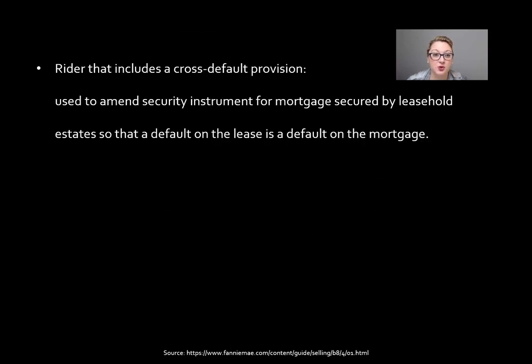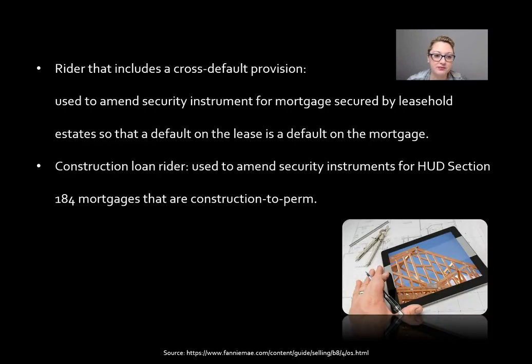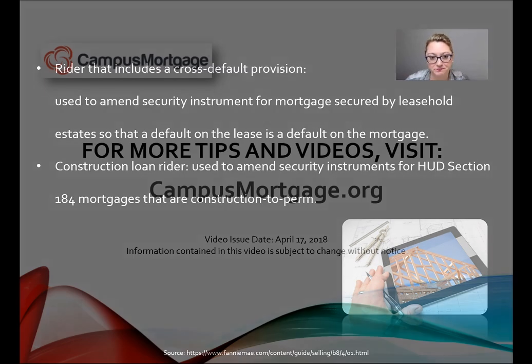All right, next, a rider that includes a cross default provision. So this would be a uniform rider, Fannie or Freddie, but it's used to amend the security instrument secured by a leasehold estate, so that if the borrower defaults on the lease, then they're also defaulting on the mortgage. Next is the construction loan rider. Again, this is a uniform for Fannie or Freddie, but it's used to amend security instruments for HUD Section 184 mortgages that are construction to perm.